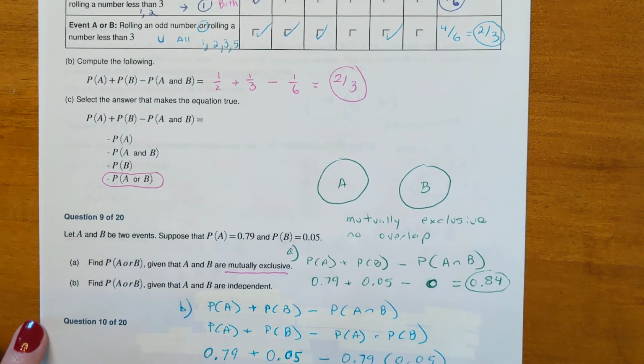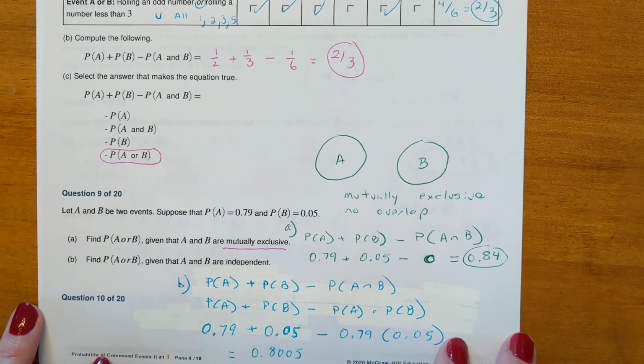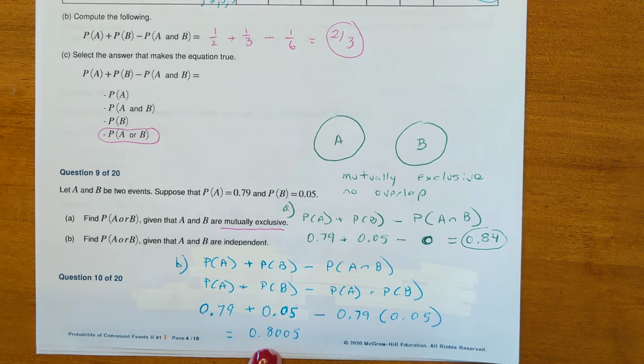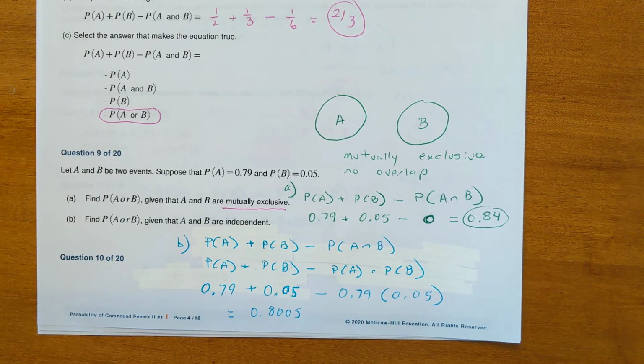All right, last one here on the page. Let A and B be 2 events. Let the probability of A be 0.79 and the probability of B be 0.05. A, find the probability of A or B. Or, remember that's the union of the 2 of them. So everything in A and everything in B. When it's or, it's all of it.